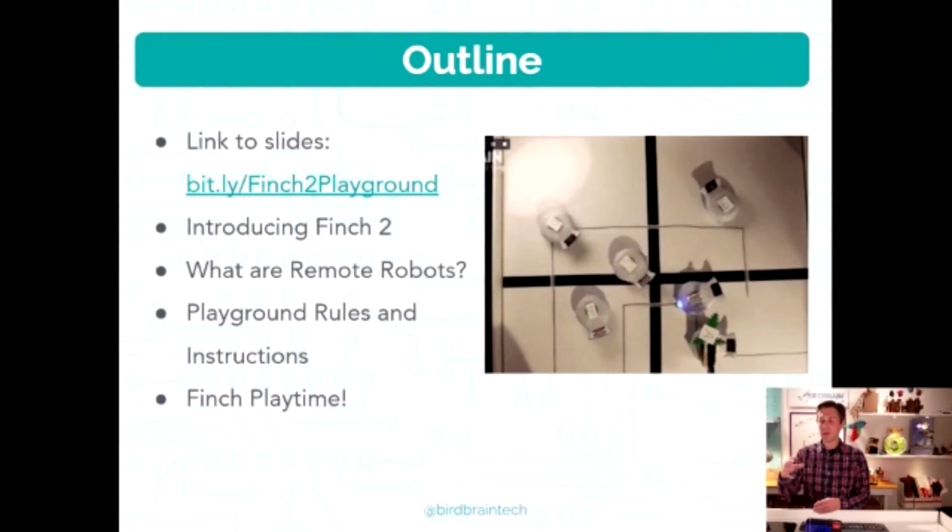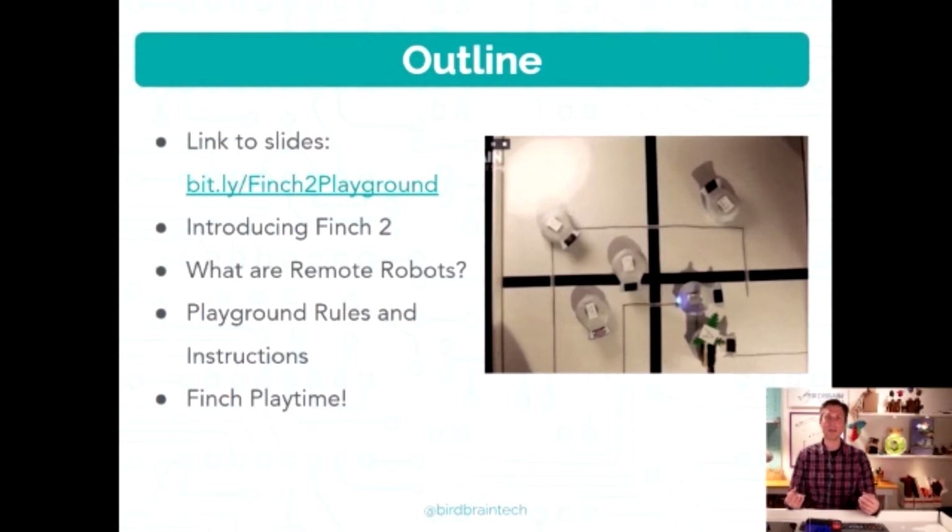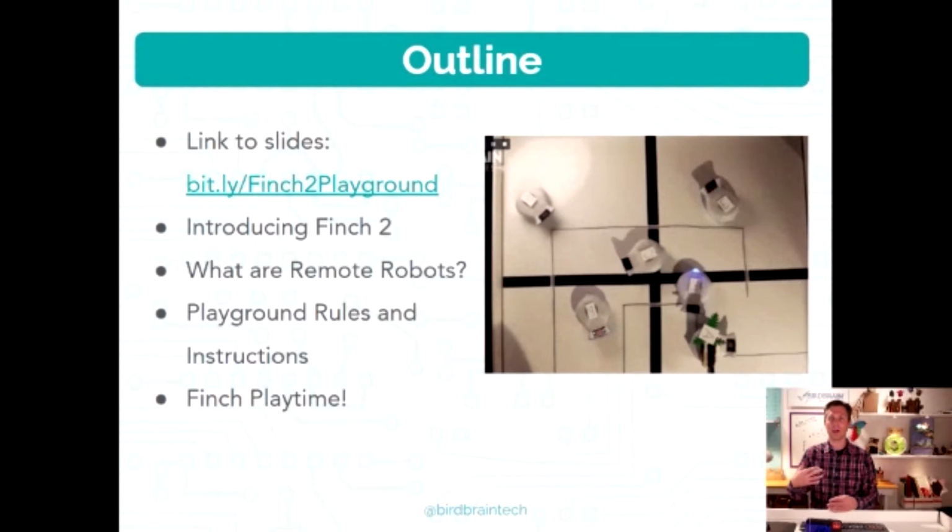So we're going to be playing with this new robot, and I want to do a brief introduction to talk through the new features, the new capabilities of the Finch. And the way we're going to be playing with these is through remote robots. Remote robots is a technology that we developed at BirdBrain that used some existing building blocks in the ecosystem to make it possible for you to program a robot from anywhere in the studio.